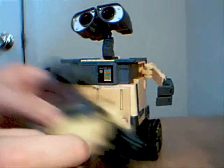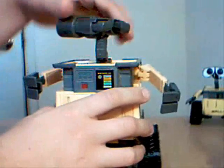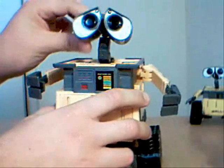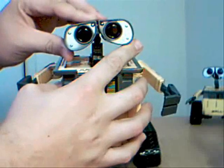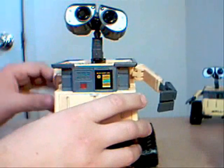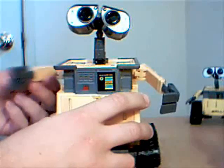And again, considerably bigger than his little buddy right here, for size comparison purposes. His head will rotate a full 360 degrees. Kind of moves up and down. I mean, it's on springs, so you can kind of move it all over the freaking place. His eyes do have a little bit more posability than regular Wall-E. His arms will rotate a full 360 degrees. They don't really move in and out that much. I mean, they do this, and that's about it for his arms.